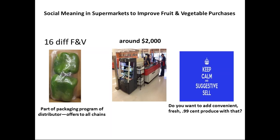So our retailer partner, PainSave, has a distributor which distributes fresh fruits and vegetables to 1,000 different retailers. They have a packaging program where they package together pairs of fruits and vegetables and then strategically price them at a price point that is appealing for lower income consumers. And so PainSave decided to engage in this packaging program, and then we simply placed the refrigerator close to the checkout aisle, and then also told the cashier to suggest to sell these low-cost fruit and vegetables.